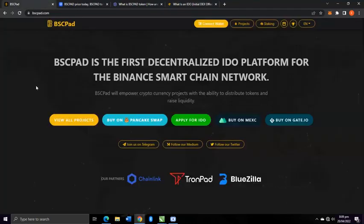It gives you access to buy tokens at a very cheap rate and at the listing price. And once you buy a token from this BSC Launchpad, you are sure that the token price won't go back to the initial listing price. Never, because BSC Launchpad, they don't take projects that are weak. They look out for projects. They only accept projects that have a strong foundation.